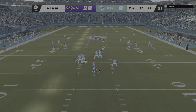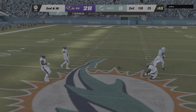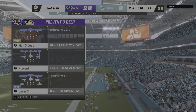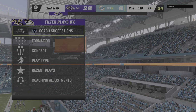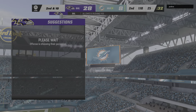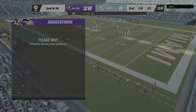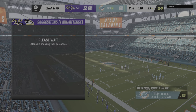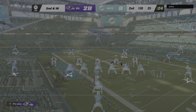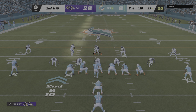On first down, Tagovailoa. And it's incomplete. Took a shot, couldn't connect. Well, it hasn't been a banner first half for the defense trying to cover him today, but they'll take that one right there, helping force that incompletion. An incomplete pass leads to 2nd and 10 from the 25.